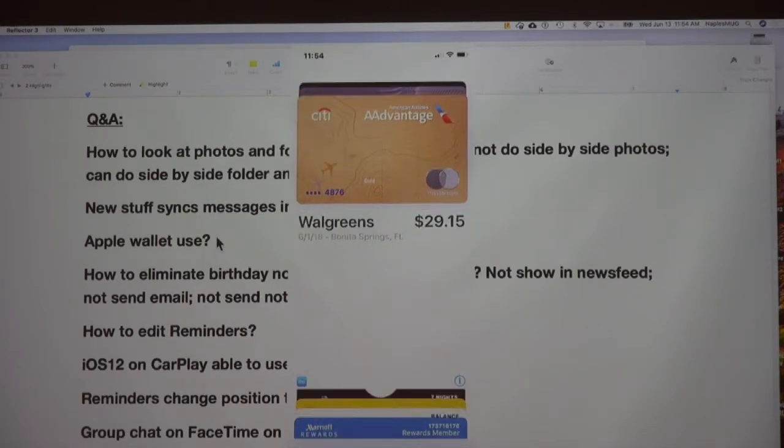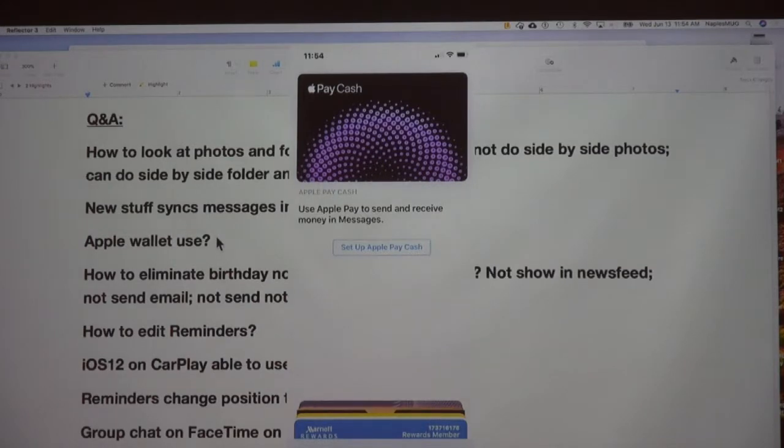Yeah, Apple Pay is Pay Cash, yeah. Like Western Union or PayPal to send cash to somebody else. Oh, okay, thank you. So you would just say, use Apple Pay to send and receive money in messages. So it's basically a messaging app that says, send you $25. So everybody in the room can test that.